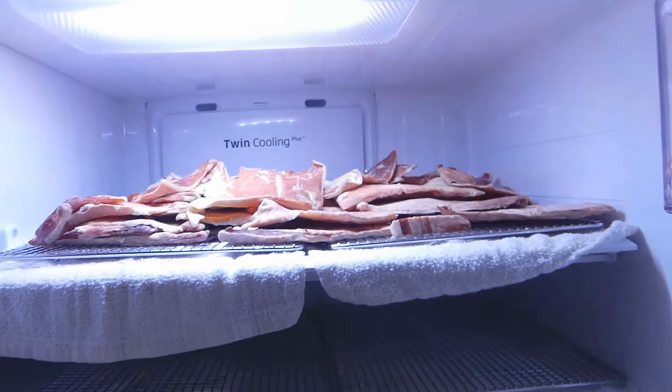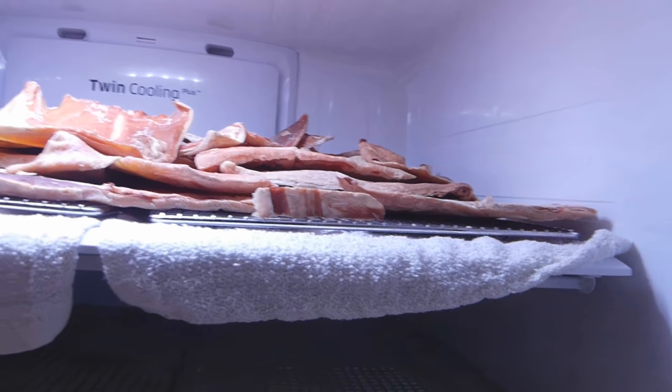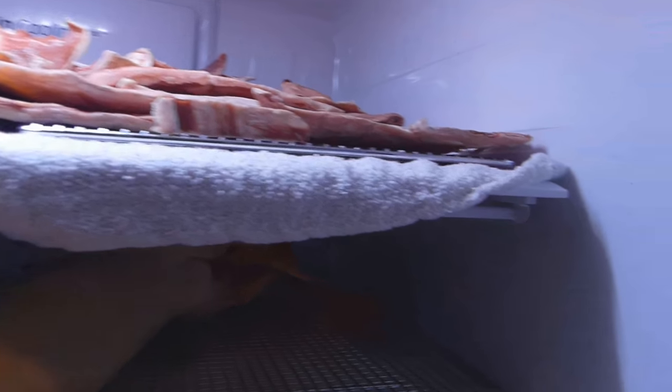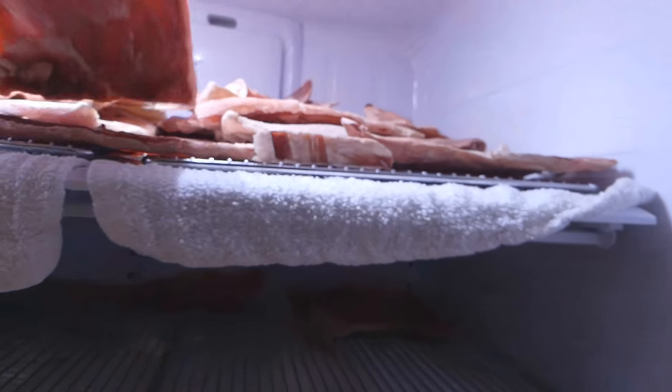So the salmon's down here, and this is a mess. I gotta clean that up. That looks like it's leaking pretty bad. This is some lamb fat that's just aging up here. I'm gonna actually move some of this down here. This lamb fat, some of this has been in here for like 2 weeks.